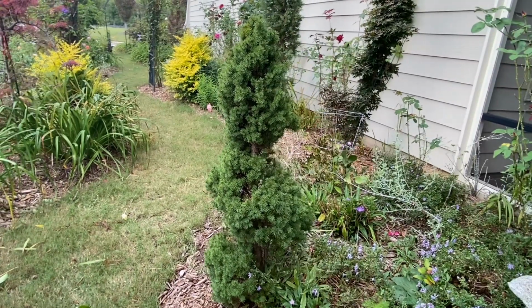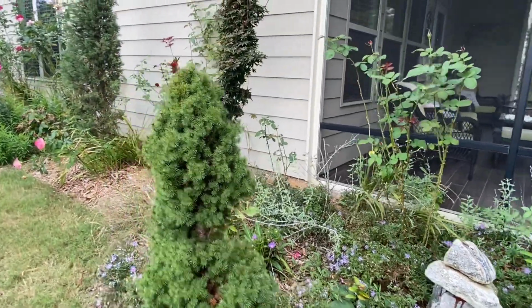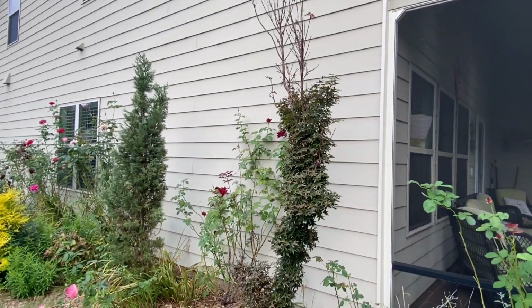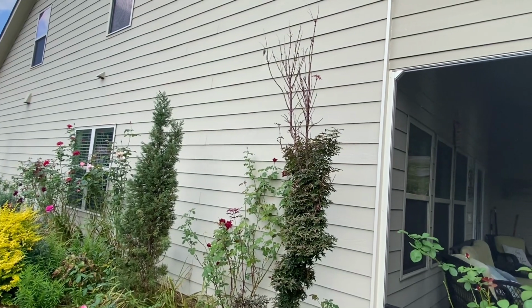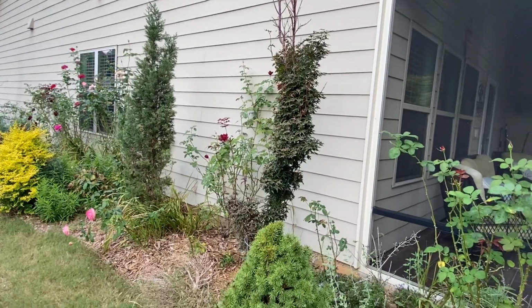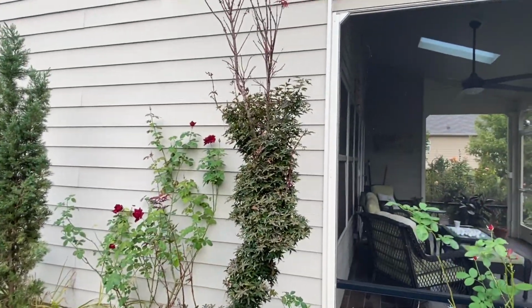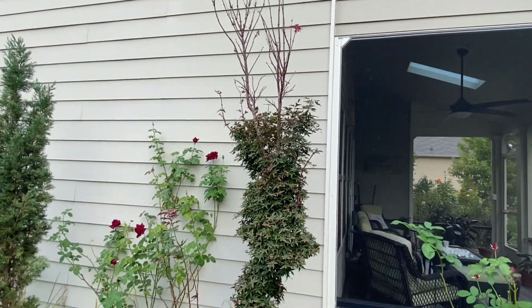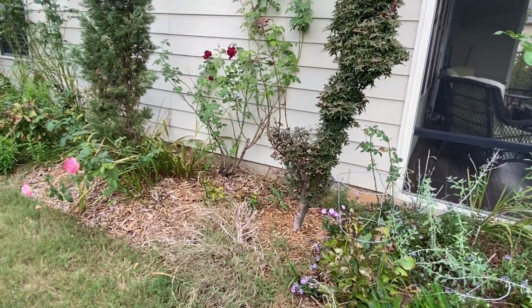Spiral topiary going again. Just need to shape that up a bit. Another Japanese maple, Verna Jean. See, the top is kind of bald from the summer's heat. A lot of the leaves fall off, but she'll recover nicely in fall and get strengthened throughout winter, and she'll be fine.